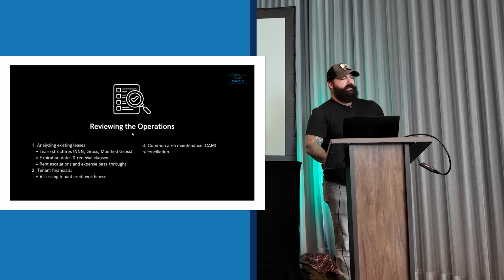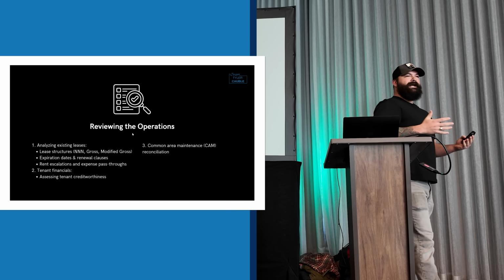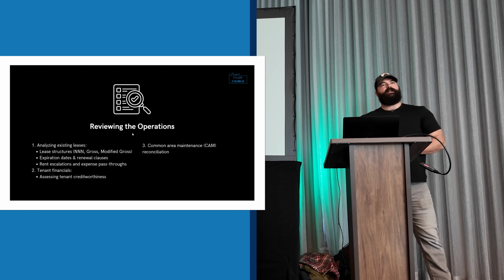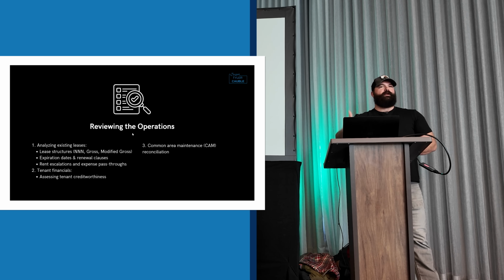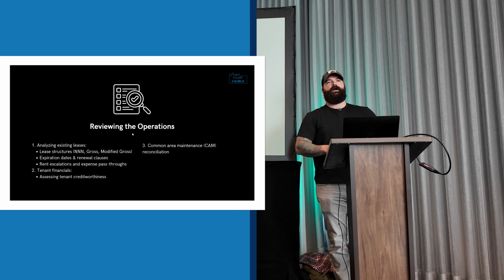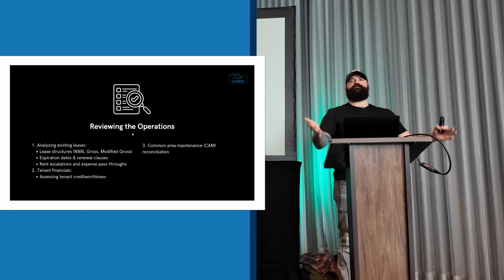Common area maintenance reconciliation. So common area maintenance, CAM, is one of the 3 triple nets. It's your expenses on the property. It could be anything from lighting up the parking lots at night to sweeping them to maintaining the bathrooms in the hallways and whatever, right? It's common area that you are having to maintain on behalf of all the tenants.